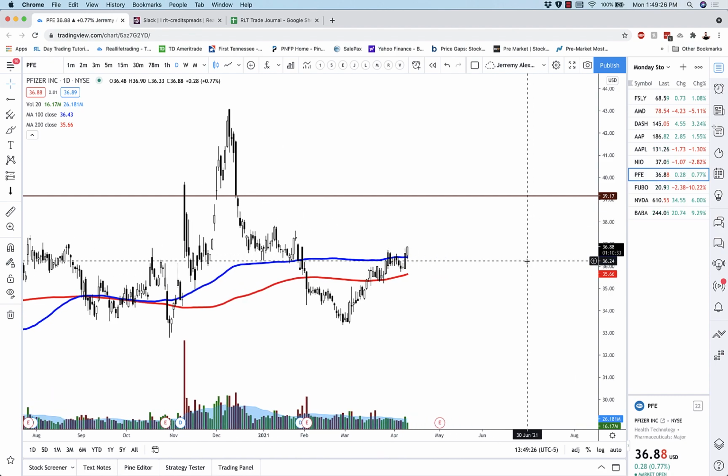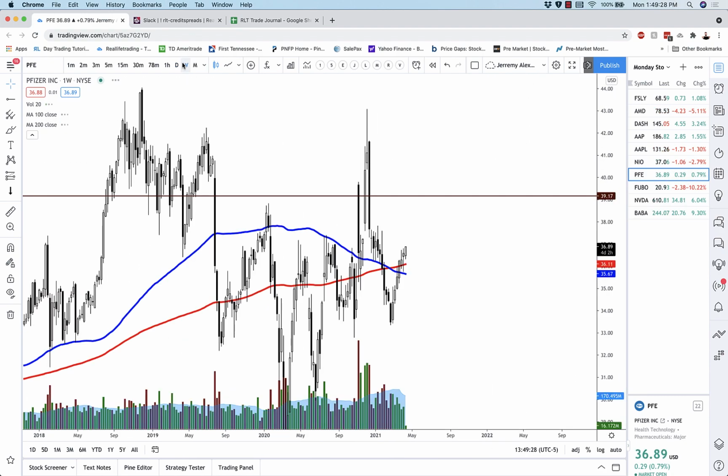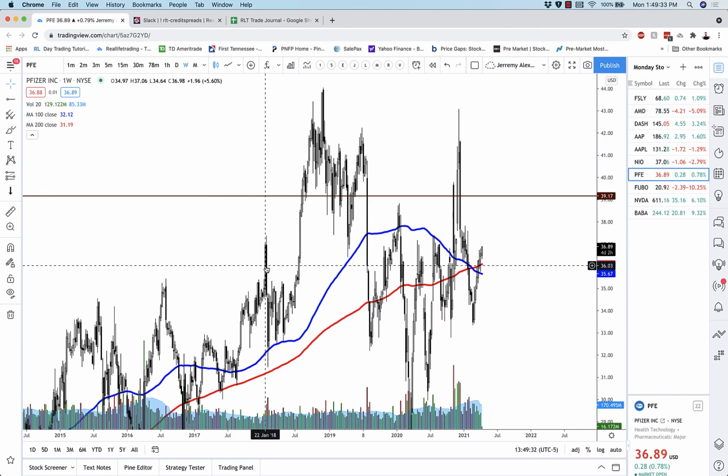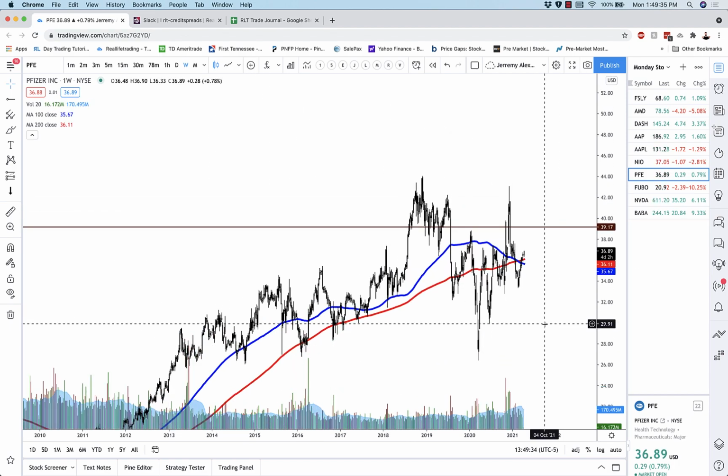Pfizer, well, it's Pfizer. So they'll eventually go higher. The weekly chart, the daily charts, they're all very sideways. Pfizer, the exact same price it was in 2018 January.